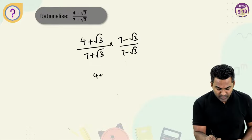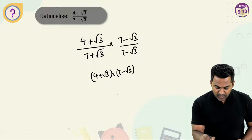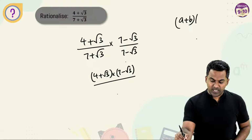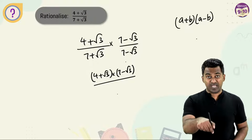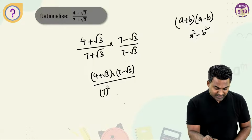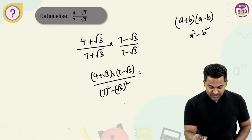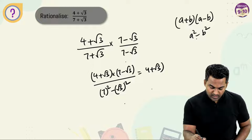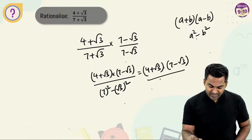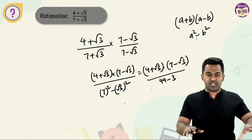So I'll multiply both the numerators. 4 plus root 3 multiplied with 7 minus root 3. And now the denominator is going to become what? This is in the form of a plus b multiplied with a minus b, then this becomes a square minus b square, which becomes 7 square minus root 3 square. So this will be 4 plus root 3 multiplied with 7 minus root 3 divided by 7 square is 49 minus root 3 square is 3. So there you go. We have rationalized it, right?